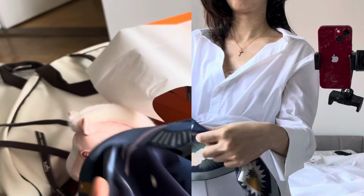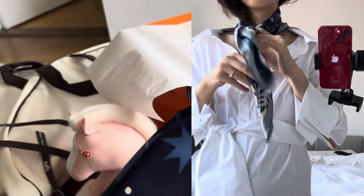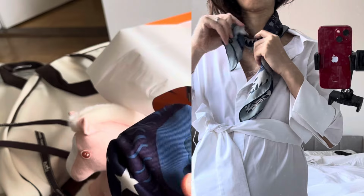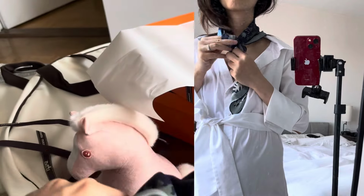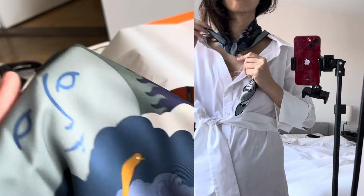So I thought I could use more of the size 70 silk scarves this summer. This size is actually my favorite because I think the 90 size is a bit too mature and sophisticated looking, which is not necessarily the look I'm going for every day. And I think the 70 kind of gives it more of a youthful and casual vibe, which I can more easily incorporate in my everyday wardrobe.